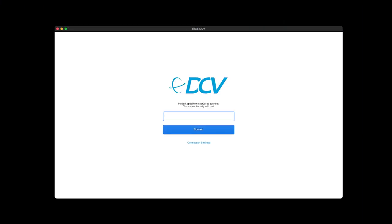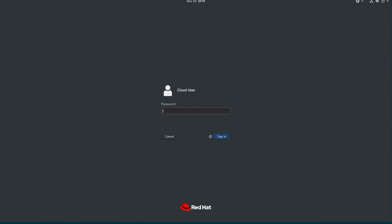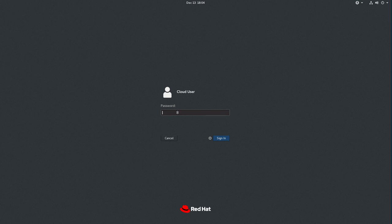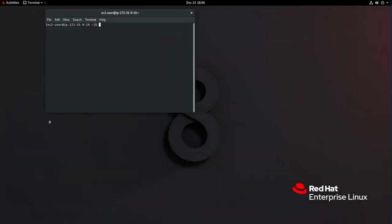I've also gone to my local system and downloaded the NICE DCV Viewer client. It's available for Mac, Windows, and Linux. That way you can connect to your RHEL workstation no matter where you are or what platform you're using. Just grab the public IP for your instance and click Connect. The default configuration allows us to provide a username and password to connect to the DCV session. If you're new to DCV, just think of it like an RDP or terminal session for AWS graphical systems. Once we have connected to the DCV session, we can put in our Linux username and password, just like if we were there at the physical terminal. We are now connected to our remote RHEL workstation.